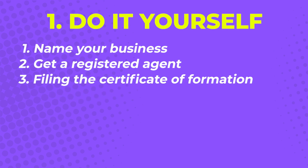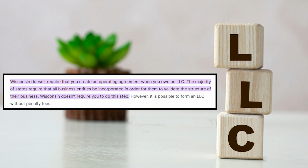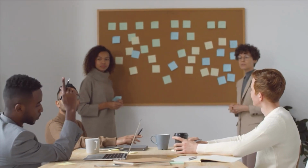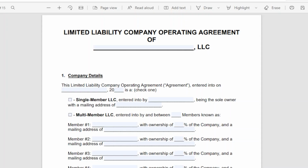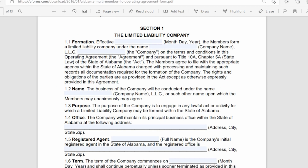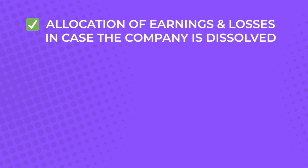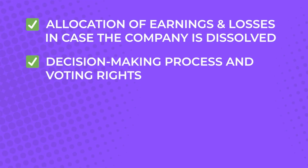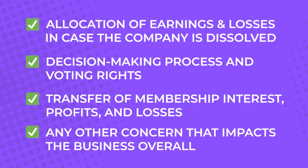Step 4. Prepare an operating agreement. Wisconsin doesn't require LLCs to have an operating agreement. However, it's best practice to have one in place, especially if there are other members deciding on the business. An operating agreement outlines every critical process that needs to be followed, especially regarding big picture issues. These issues may include allocation of earnings and losses in case the company is dissolved, decision-making process and voting rights, transfer of membership interest, profits and losses, and any other concerns that impact the business overall.